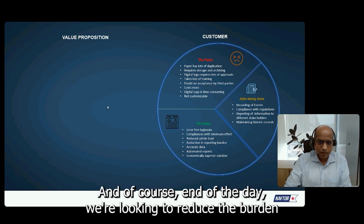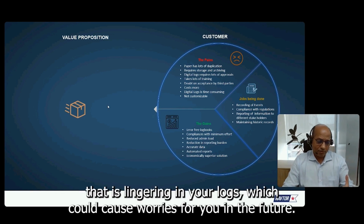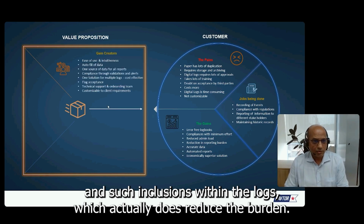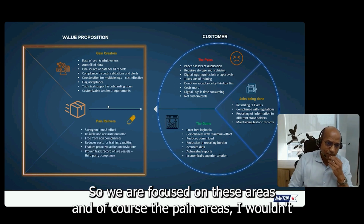And of course, at the end of the day, you're looking to reduce the burden on board, have compliance automatically, and ensure that you don't have anything lingering in your logs which could cause worries for you in the future. If possible, you would also like to have automated reports and such inclusions within the logs, which actually does reduce the burden. So we are focused on these areas, and of course the pain areas.